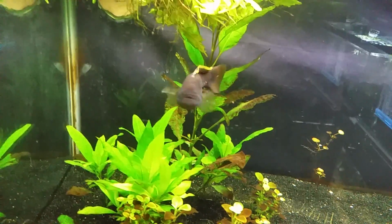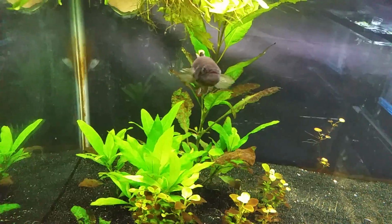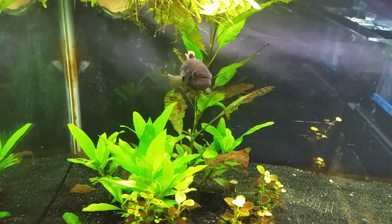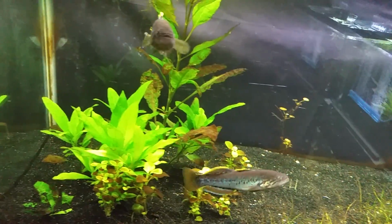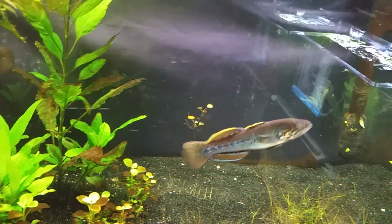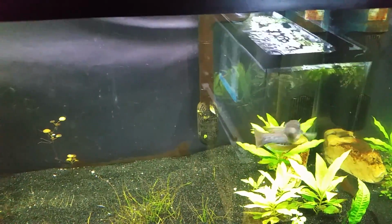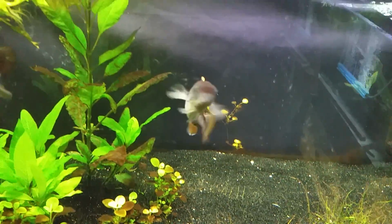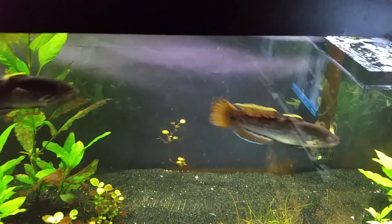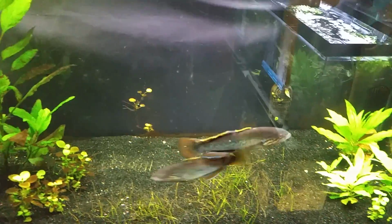They spawn for me all the time, so I'm not too worried about it. I will get around to doing something with trying to get them successful. I've got some slate that I'm going to put in there, and I'm going to lean it up against the glass. And hopefully, instead of spawning on the glass, they will spawn against the slate, and then I can simply remove the slate and put it in my quarantine tank, and then use my quarantine tank as a hatchery and a nursery until they start growing out.